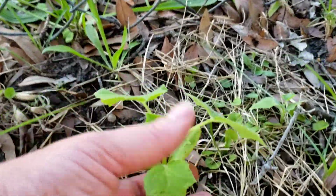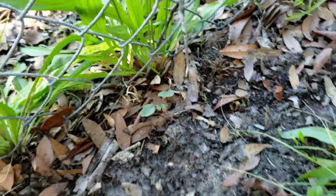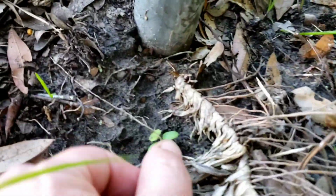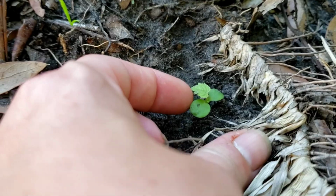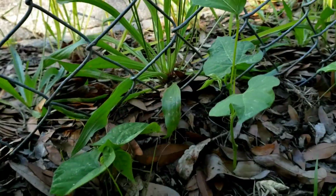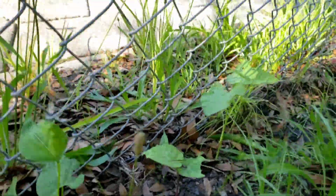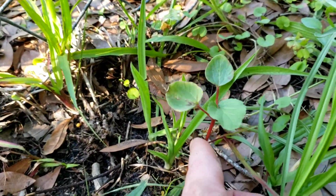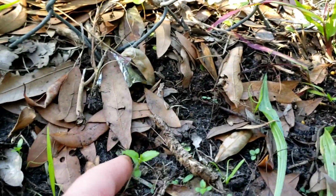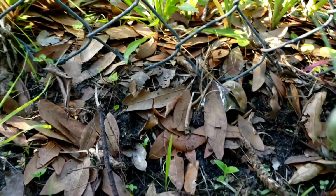Alright, we got some growth on one of the cucumbers by the fence, and this is the red burgundy okra. Got 2 of them here. I think these are cucamelons finally coming up here. I hope so. I want to grow the cucamelons along this fence. Beans are coming along. And another red burgundy okra. Some of this does look like something I may have planted, but who knows anymore.